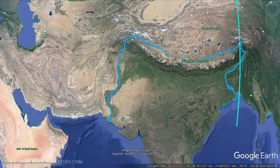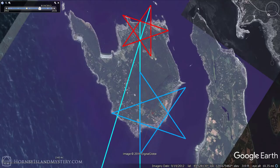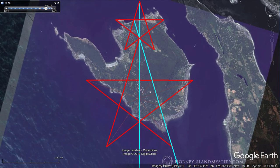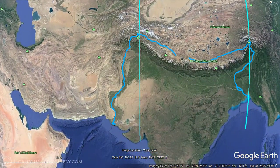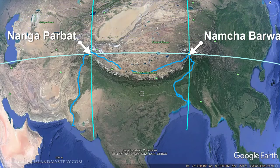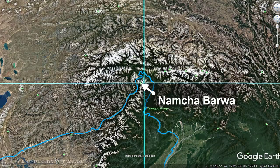The westernmost boundary of the Himalayas is also marked by a great Asian river, in this case the Indus, and the imposing mountain Nanga Parbat. The pentagonal framework on Hornby also relates to this peak, with the bisector from the yurt through the hall continuing on to within 28 kilometers of the peak of Nanga Parbat. Pull a circle from Hornby to Nantra Barwa, and you see that Nanga Parbat is within 20 kilometers of being the same distance from Hornby as Nantra Barwa.